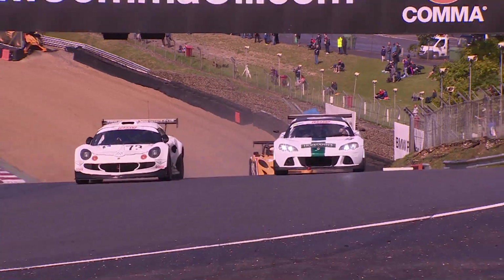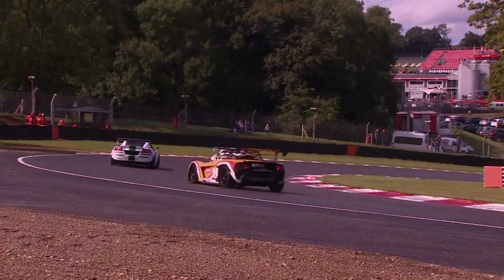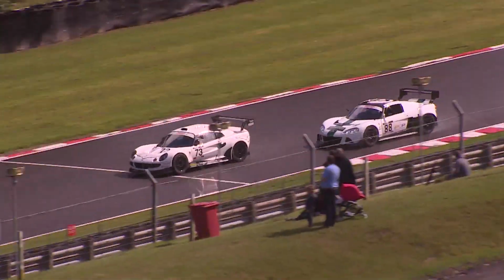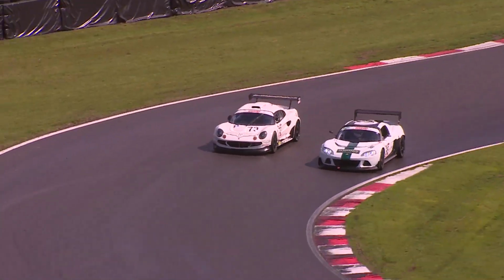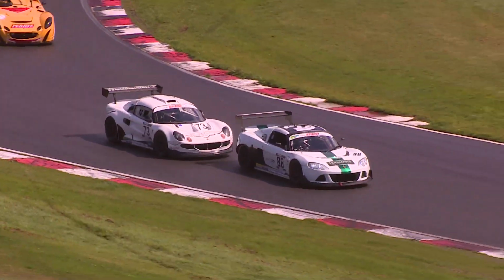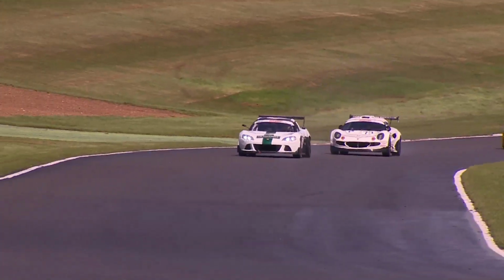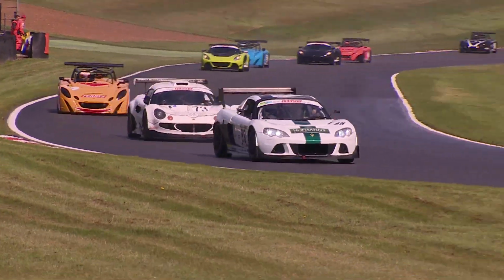Randaccio coming up the hill into Druids and has got the inside line for the hairpin. He should go through here. Randaccio though, experienced driver, looking for the grip maybe on the wet line to the outside and then to the inside line at Graham Hill Bend. He gets the car stopped in time. He just about claims the apex. Really nice stuff that from the pair of them, giving each other plenty of space, but close hard fought racing.